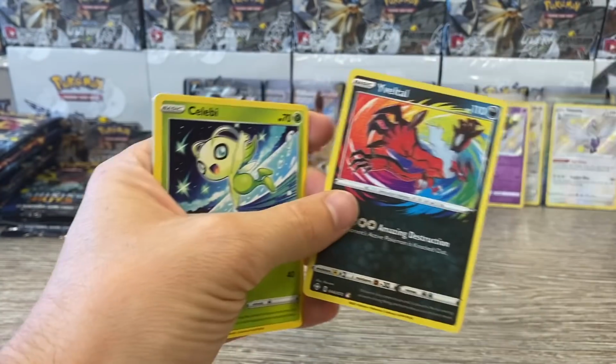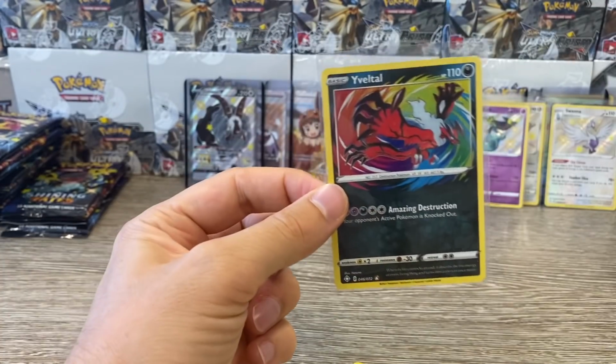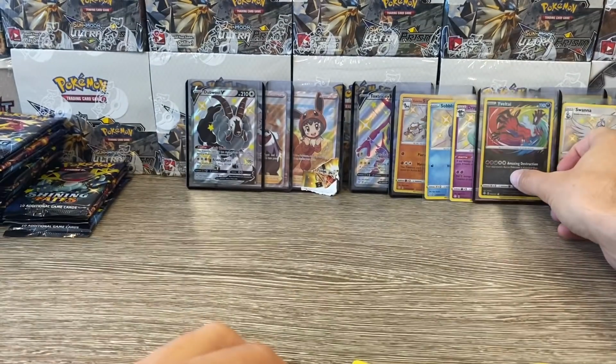Yveltal! Hey, we finally pulled the Yveltal. So that's all three now. People call that Yveltal some weird things. Yveltal, Yveltal. Yeah, I was messing up for years. I think I was saying Yveltal. So why did you eventually change it to Yveltal?